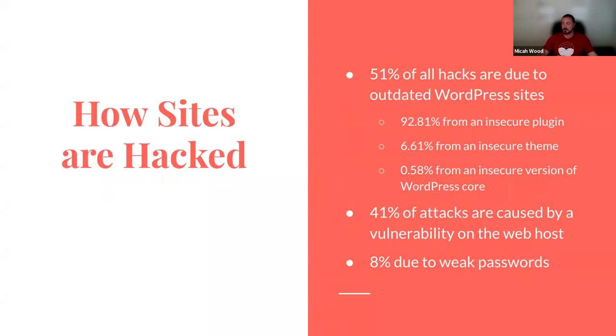So 51% of all hacks are due to a WordPress site being outdated. So this means you need to update WordPress, you need to update themes, you need to update plugins. As it says here, 92% of all WordPress sites that are hacked due to something being outdated is because of a plugin. So chances are that's your most likely avenue to have your site hacked.